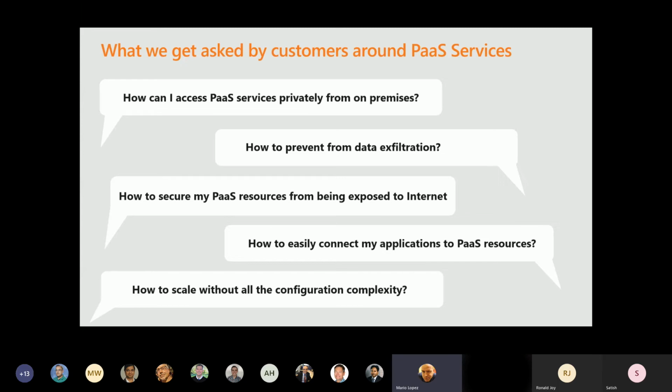At the end of the day, all of these questions come with the next angle, which is: I want to use all of these PaaS services, but I don't want to bring a lot of complexity to my network. I would like to use this easily, and the configuration should always be super simple. All of these questions and concerns are something that we always take into account when developing the product, in this case, Private Link.